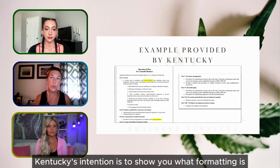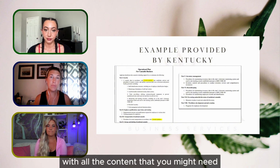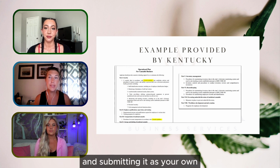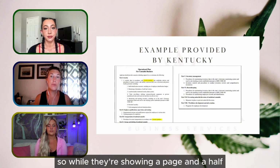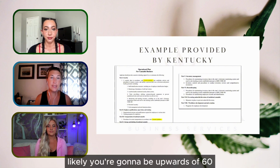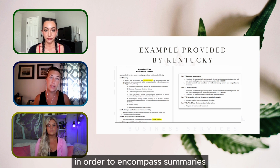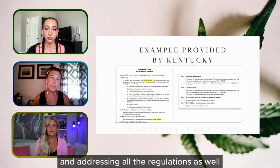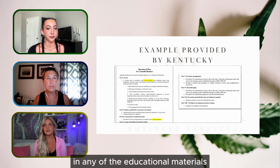Kentucky's intention is to show you what formatting is acceptable for submitting this, not a complete example with all the content that you might need, because what would stop you from copying and pasting it and submitting it as your own? They want to see your plans for each of these sections. So while they're showing a page and a half, likely you're going to be upwards of 60, 75, maybe even 100 pages in order to encompass summaries and outlines for all of these sections and addressing all the regulations as well.